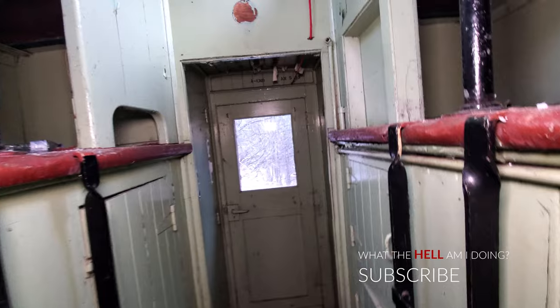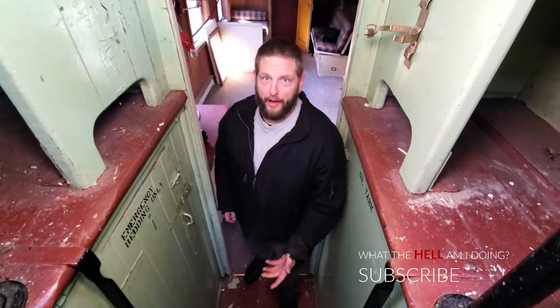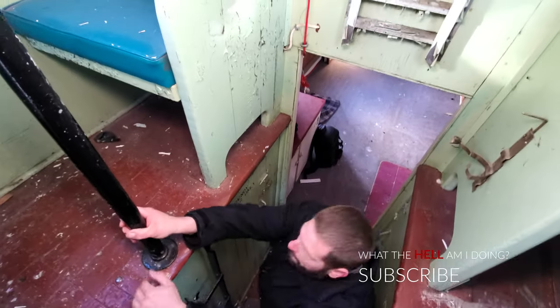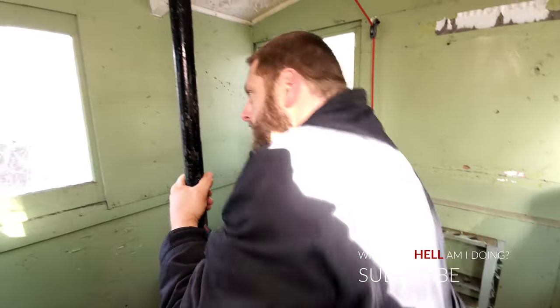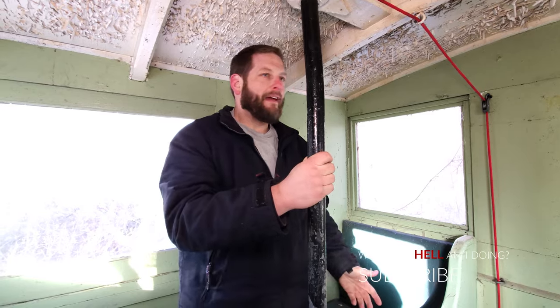I think we should check it out up here. See what up here looks like. All right, let's check out the crew lookout area and see what it looks like from up here. Well, this is quite a view. I like the way this looks. Let's take a closer look.